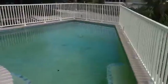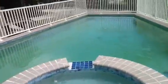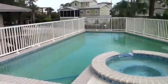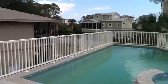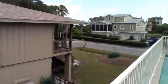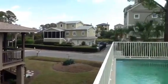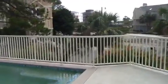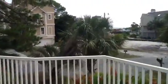And then of course, you guys have to remember, we just came through a tropical storm, so the pool won't be the cleaner color until we get it done. But everybody's recovering. Thank God Hurricane Irma passed us by, so we only had a few trees that went down. But then you've got your ocean in the background, and I'm going to go up to a higher level so you can see more. But guys, this is third row from the ocean.